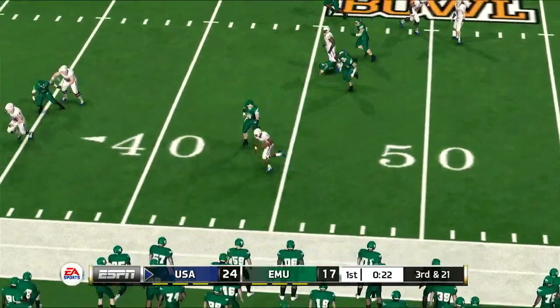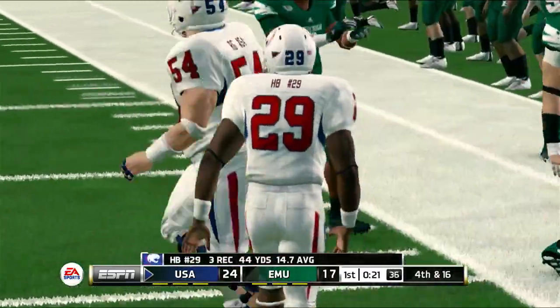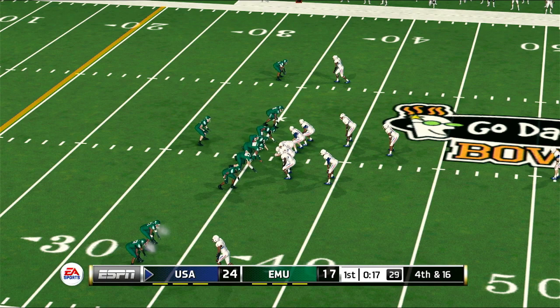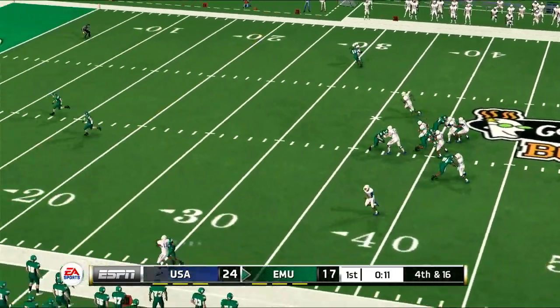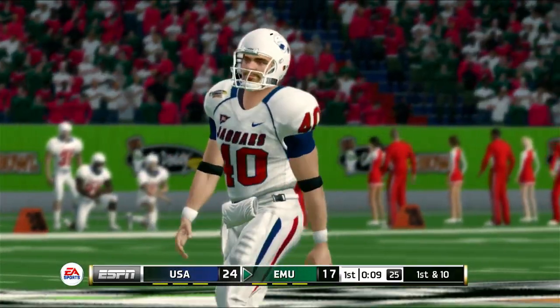Shoved out of bounds right around the 36-yard line. That makes it 4th and 9. Doesn't want to let the punt returner have a chance here. He just wants to change field position. So this one goes into the end zone, and that'll be a touchback.